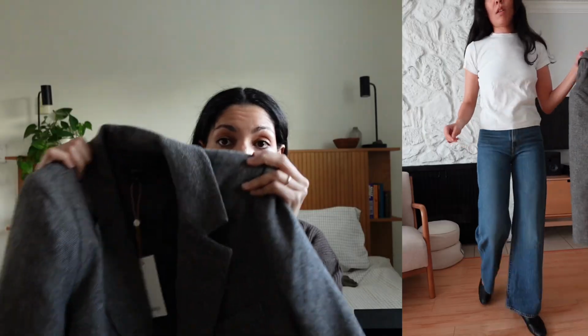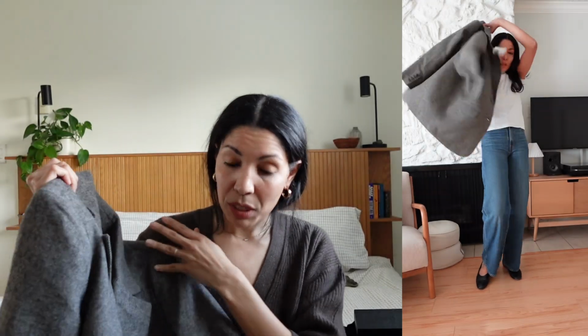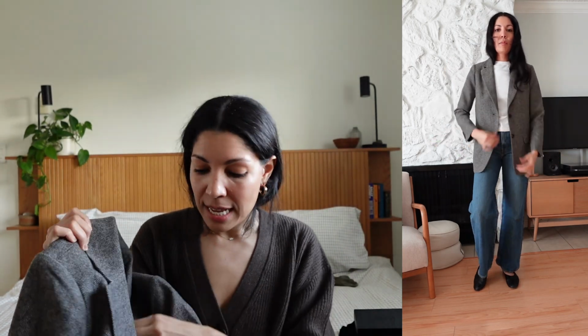I think I'm gonna do a review showing a comparison between this and the Everlane one because they are so incredibly similar, and that is one of my most worn outerwear pieces, much less blazers. It's really beautiful. Let me button this up so you can see a little more. But I love this. I love it so much. It fits really well. It feels really well made. I love that it's 100% wool.